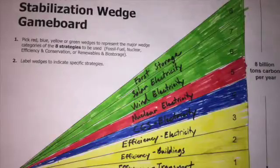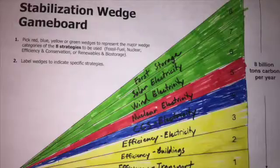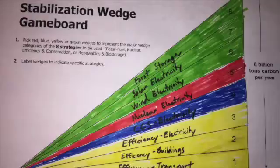Sixth is electrical efficiency. In this scenario, we increase the efficiency of fossil fuel power plants from 40% to 60%. This wedge is fairly inexpensive, and the only challenge is that plants would cost more to be built and run.